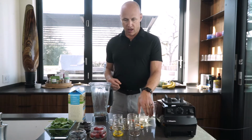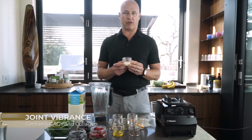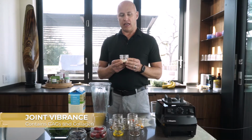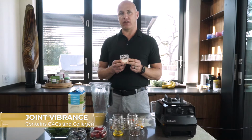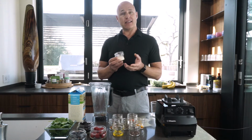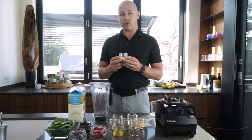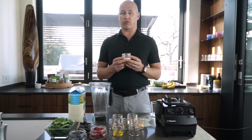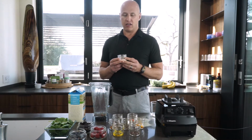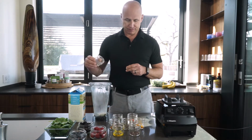Next, we add probably my second favorite ingredient, which is Joint Vibrance. Joint Vibrance contains GAGs and collagen, two things that are massively lacking in the Western diet, and it's contained in here. It also contains anti-inflammatories. So if you're trying to rebuild joints and repair connective tissue, joint inflammation, things like that, or you have arthritis, Joint Vibrance is an essential part, and most people have that.